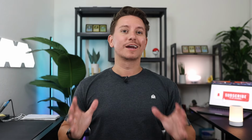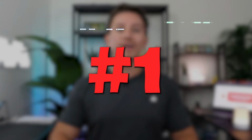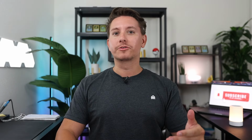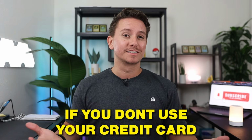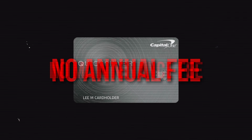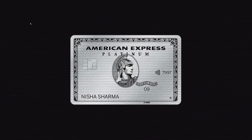So as usual, let's get right into it with the first mistake people make, which is closing their credit cards, especially ones with no annual fee. Many people think that if you don't use a credit card, the best thing to do is close it, which it turns out is the exact opposite of what you should do. If you have a credit card with no annual fee or no maintenance fee, never ever close it.